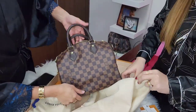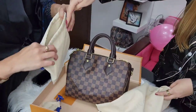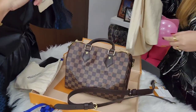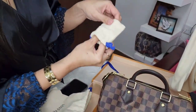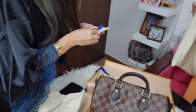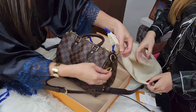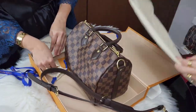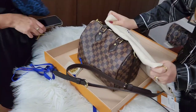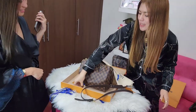She also got three pouches, one for the padlock and the keys, one for the adjustable strap, and one for the bag. Key to my heart, key to babe's heart. Oh guys, here, it's in here. Oh, the pack. So inside there are three pouches, one for the bag, one for this one, and one for the padlock and the key.